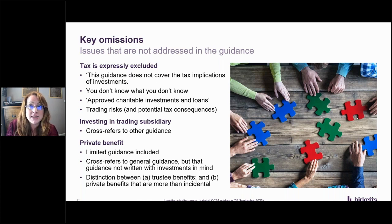And again, there are potential tax issues there if that's not done properly. And I mentioned already private benefit. There really is quite limited guidance on the private benefit issues. It cross-refers to the general private benefit and public benefit guidance of the Commission, but none of that guidance was written expressly with investments in mind. And so it's not particularly easy to navigate and work out what's relevant to you.